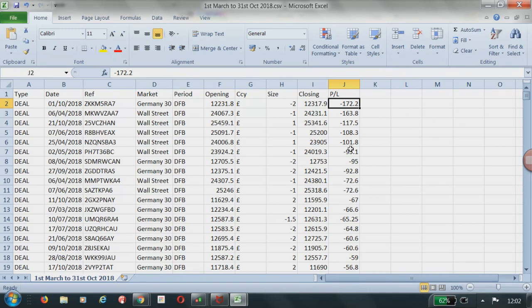So you can see here, there's a 95 loss there, 95, 92. These are all the losing trades over this particular time frame of 1st of March to the 30th of October. I've sorted this spreadsheet out into the losses first. So what we're going to do is note this down: 5 losses over 100.